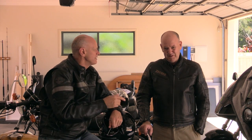Fun. They feel different to a modern bike, don't they? Absolutely. They don't have great brakes, they don't have ABS, but they've got soul. That's the thing, you feel it in here, don't you? Absolutely. Just in the sound and in the seat of the pants.